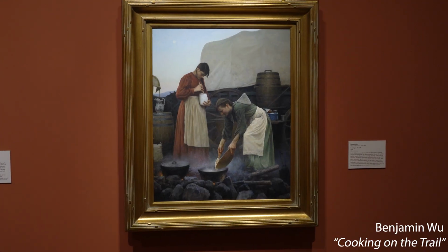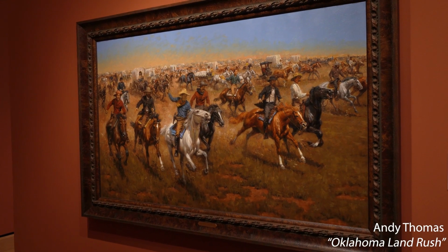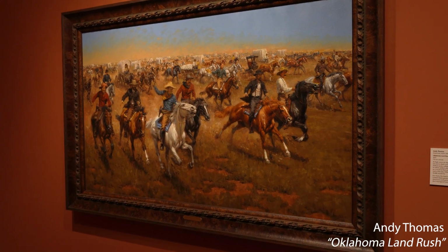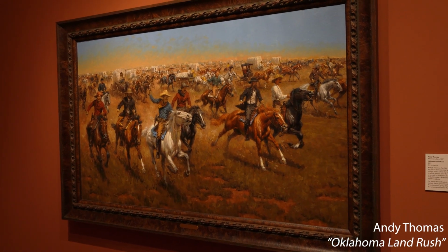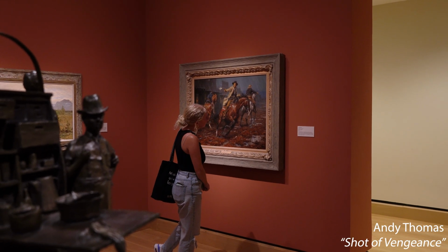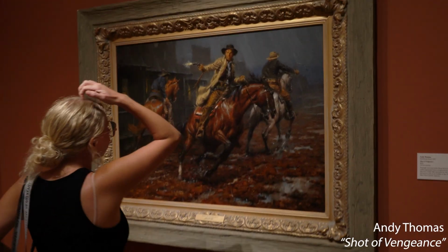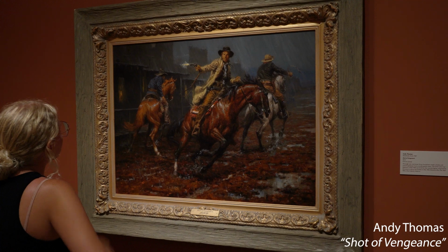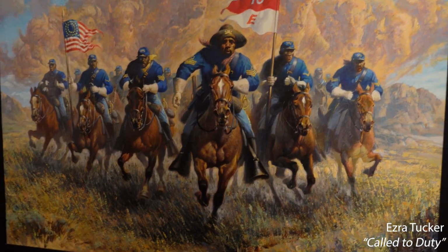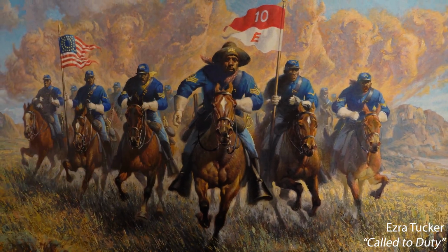What? This is so much happening, which I love, but who's crazy enough to paint this many horses? This is insane. Oh my God, his pants. Oh, he's bleeding. Oh my God, so cool. This is cool. This is the Buffalo Soldiers. Oh, look at that. I didn't even notice that at first.